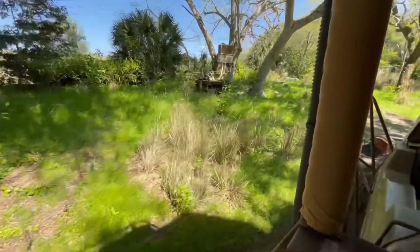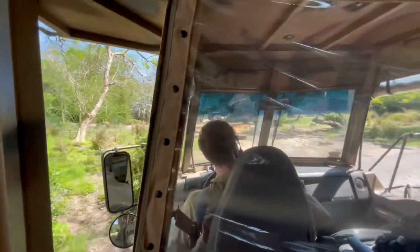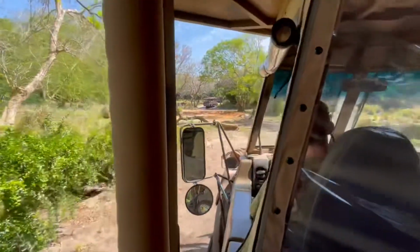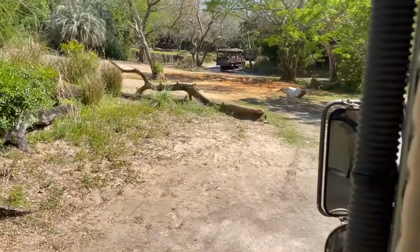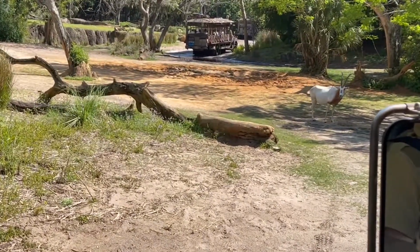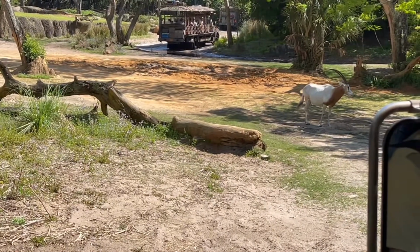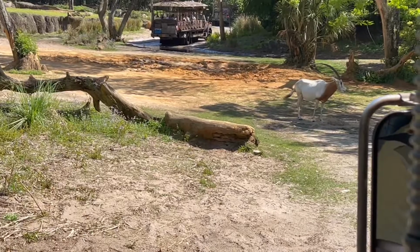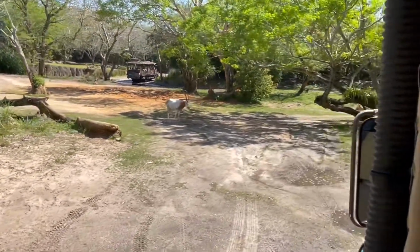Up ahead of us to our left-hand side, the scimitar horned oryxes, which get their name because of the very unique shape of their horns, very long, skinny, and curved, like the scimitar sword, which was used a very long time ago. It's also very popular. It's been used in many movies, TV shows, and other forms of media. That's why they get the name scimitar horned oryx, because of the scimitar sword.